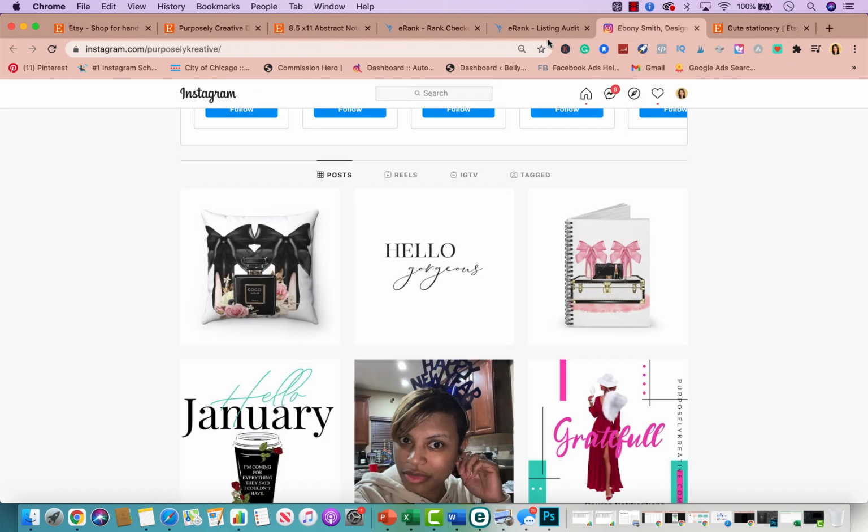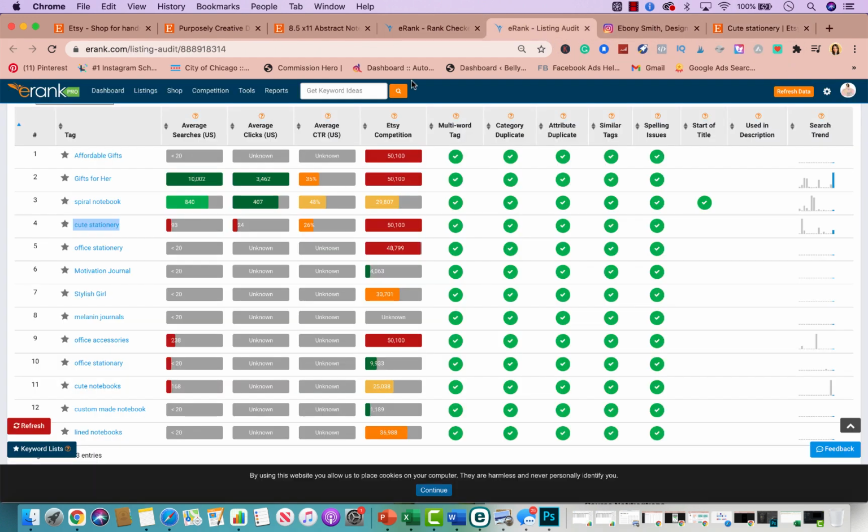So keywords like that, it's not necessarily that you shouldn't use broad terms, but if you upload a new listing and you really are not promoting your product outside of Etsy, you're just solely depending on Etsy SEO, and a lot of people don't click on it.